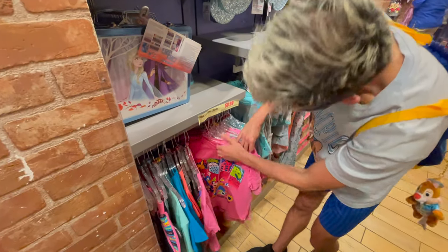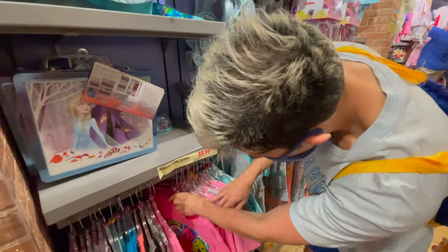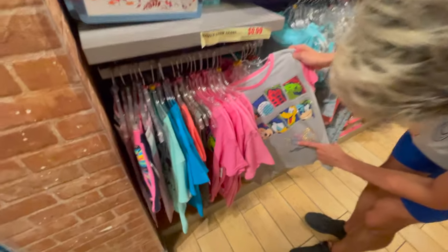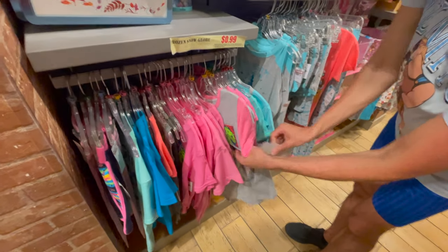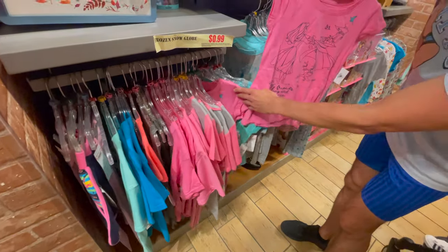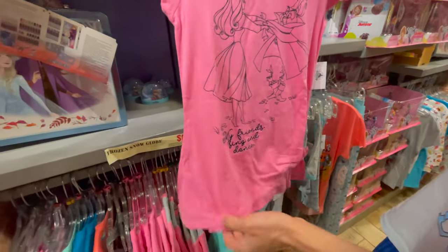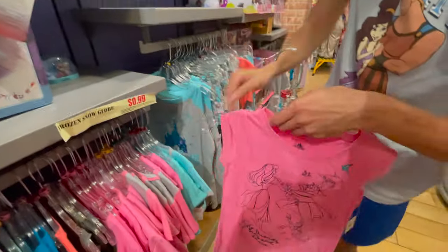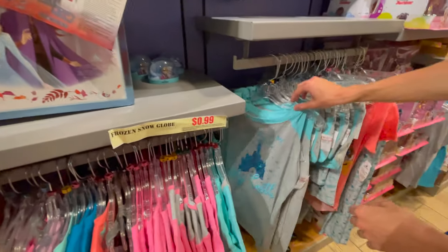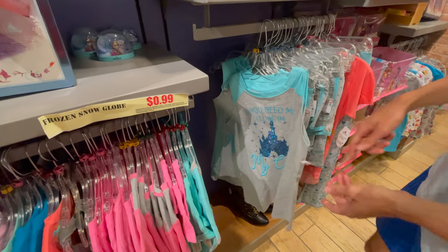Okay, this is cool. It's glittery and pink. I like this one. It is $9.99. This is a similar design. It's got beading here, 2020. That is $9.99. This is Aurora. Oh, that's cool. That's so cute. Sing and dance. $9.99. Only a couple sizes of that one. And those are up there. Good evening, I'll be in my castle. That is $9.99.